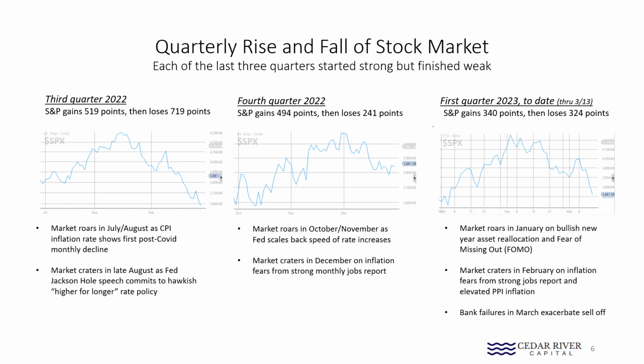The market roared in October and November as the Fed scaled back on its pace of rate increases, but then was hammered by ongoing strong labor markets. In the current quarter, we are seeing the pattern happen a third time. The market roared out of the gates in January, mainly on New Year asset reallocation and fear of missing out. But the market then cratered in February on inflationary signs from the labor market again, plus the producer price index wholesale inflation. March has not been kind to investors, with a handful of banks failing.